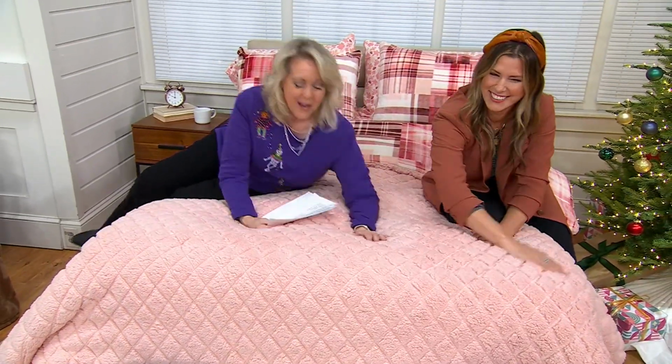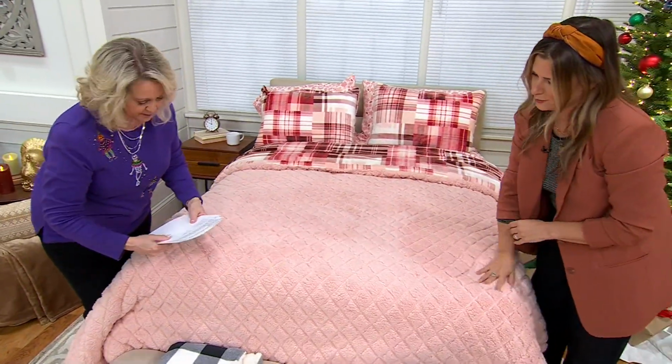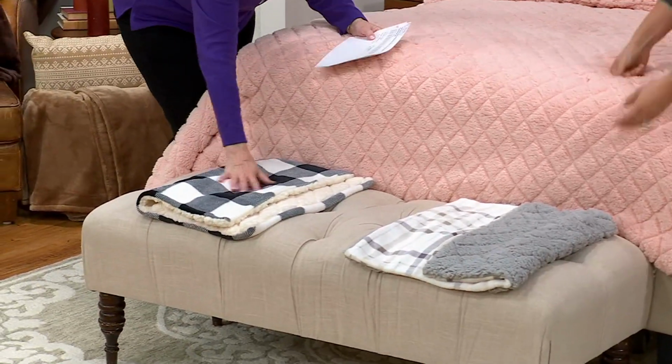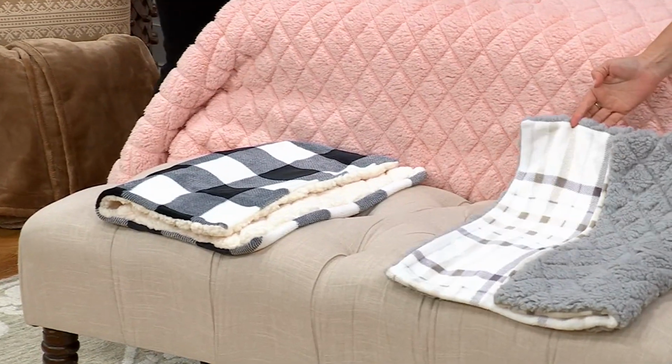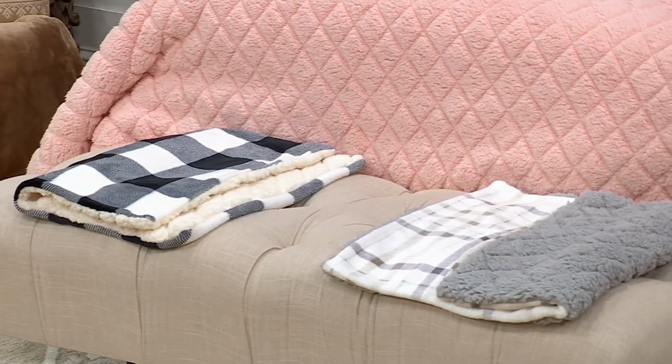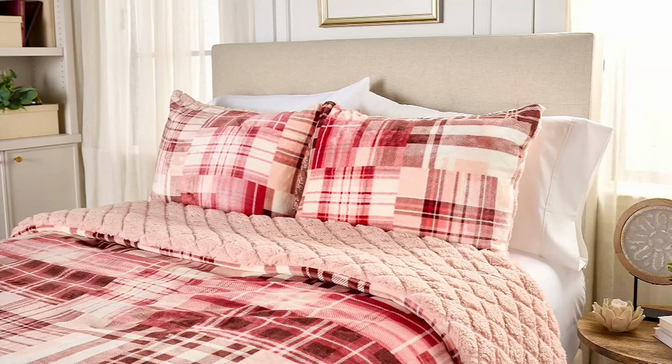That's awesome. Here are your colors. We've got the blush tone, blush plaid, or blush patchwork we call it. This is the black ivory check, and that's the neutral plaid. But we have something that matches coming up next. So go ahead, throw the pillows at us. Big pillow fight. Here we go.